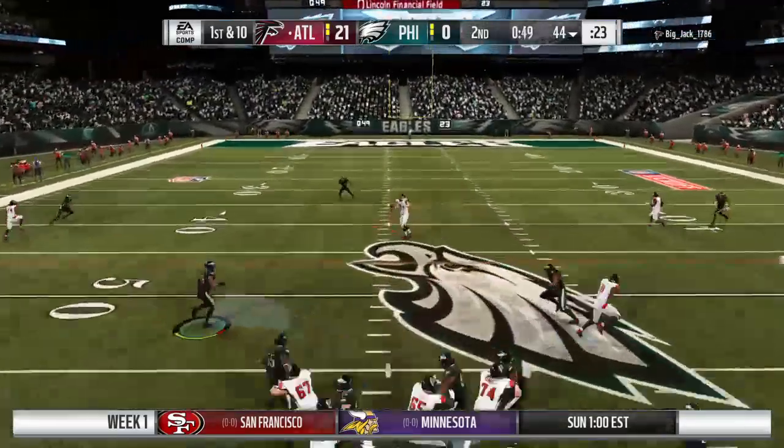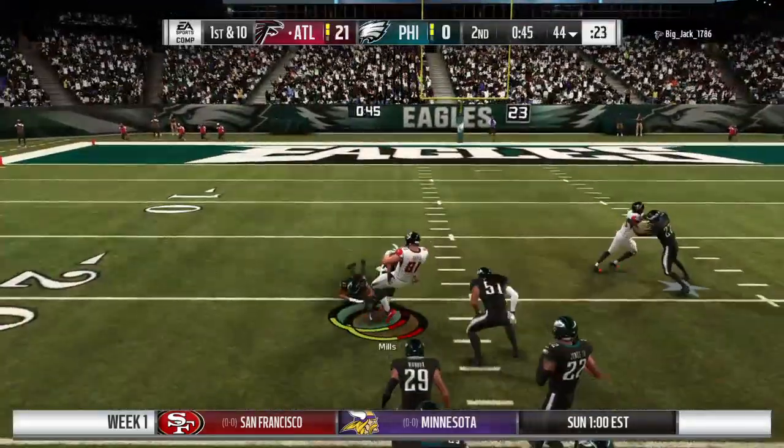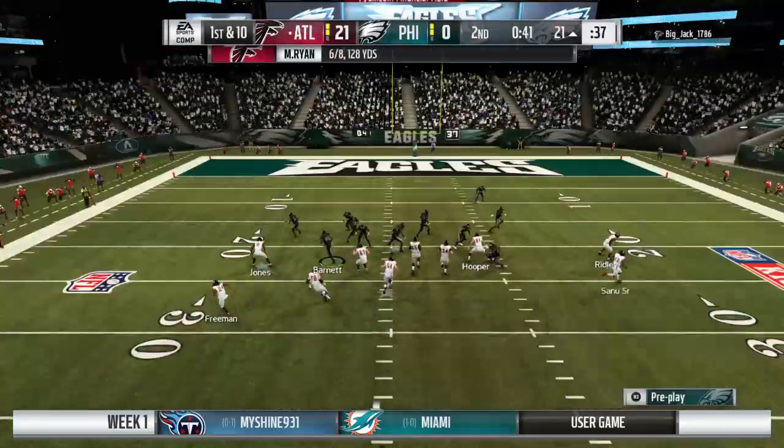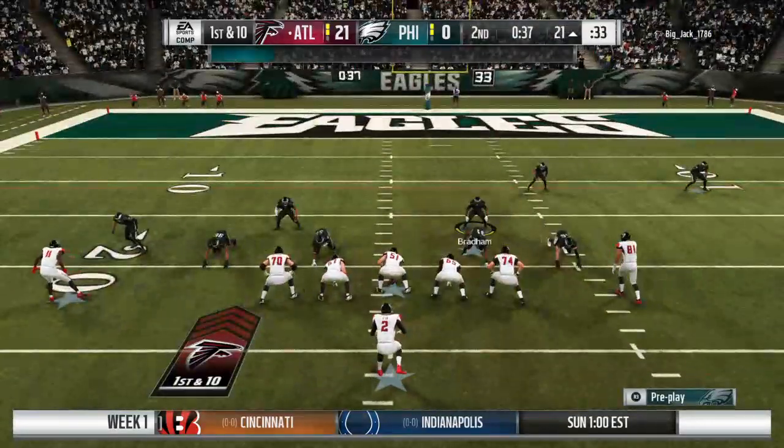After the interception, here's Ryan. It's caught over the middle. Hooper. He'll get this one down near the 20-yard line, just shy of the 20. And that one results in 35 yards.